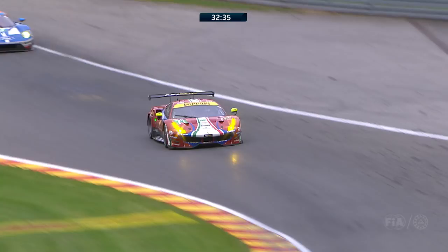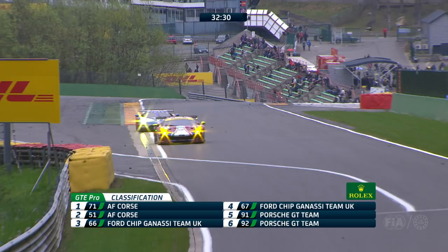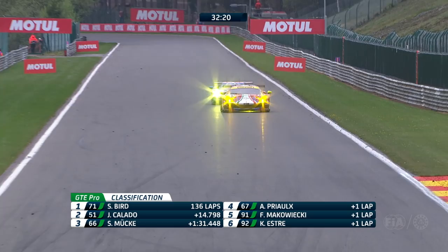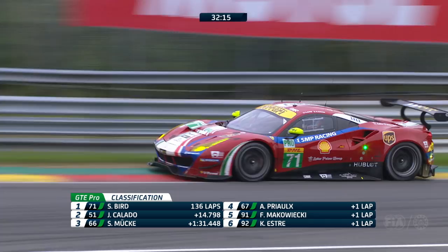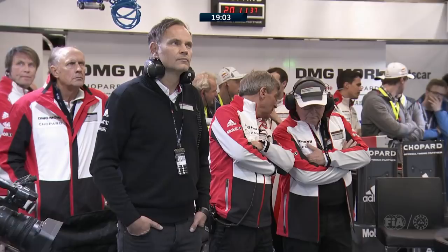GTE Pro battle, the race leader, the number 71 Ferrari, going by the 67 Ford to put it a lap down. Ferrari 1-2, and in a class of their own here. Is this ominous for Ford as they try and defend a Le Mans victory? Have Ferrari got the upper hand on the balance of power? Well, Spa and Le Mans are very different tracks.